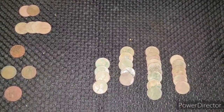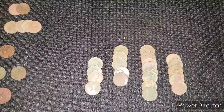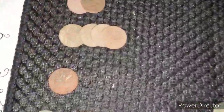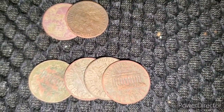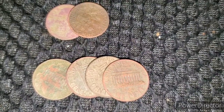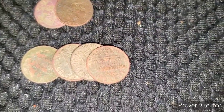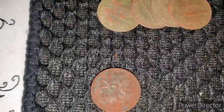This house was pretty good as far as coins go. I actually dug 53 total coins, and out of those 53, the only modern coins were right there, 2 dimes and 4 copper pennies. So that is not bad. I dug 38 wheats alone, so that's pretty cool. But anyway, let me go through them real quick.